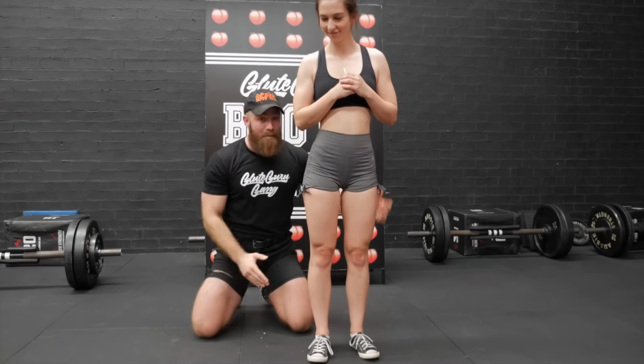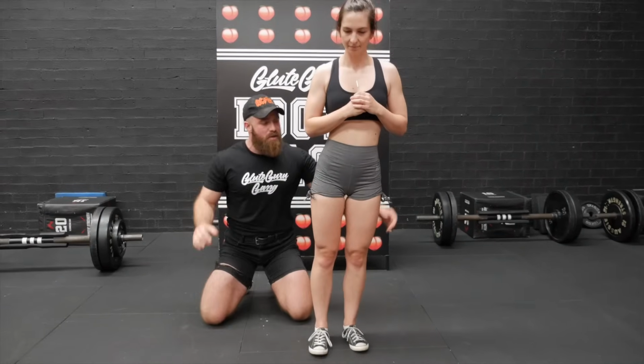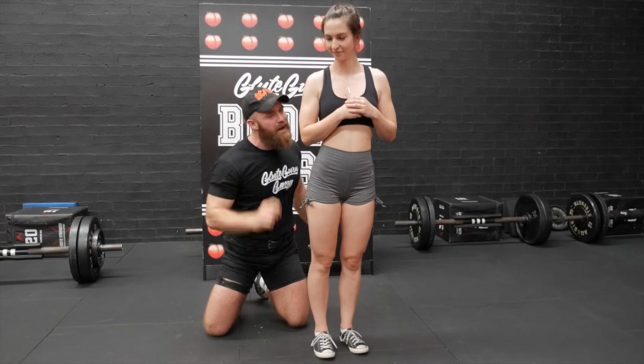But we also have hip abduction, and this is where we bring our leg out to the side and back in like this. Now, this targets a little bit more through those upper outer glutes and hits that glute medius, with a whole bunch of tasty, unique exercises we're gonna get to later.